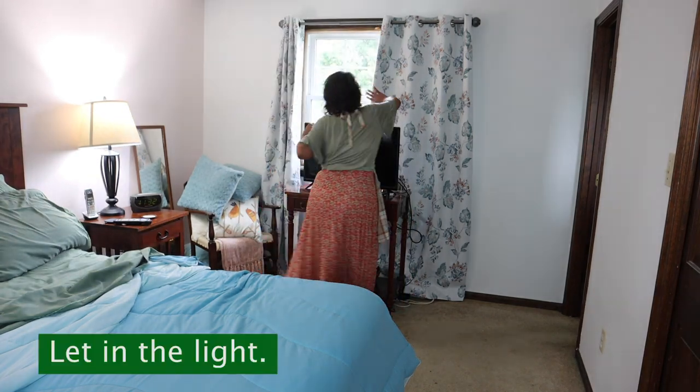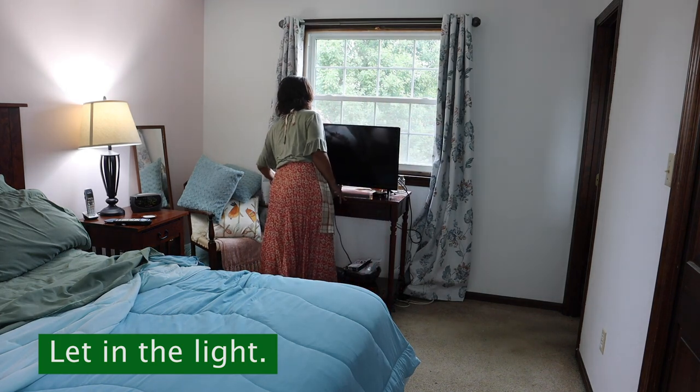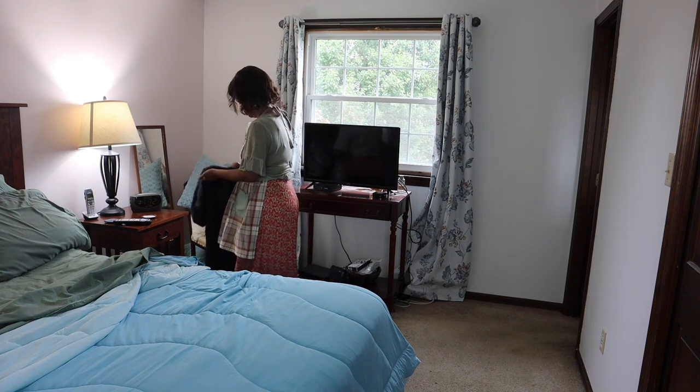I have three habits that help to keep my home clean and tidy, and I do them every day. Habit number one is to make my bed.